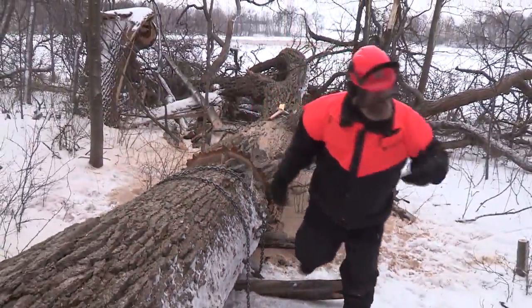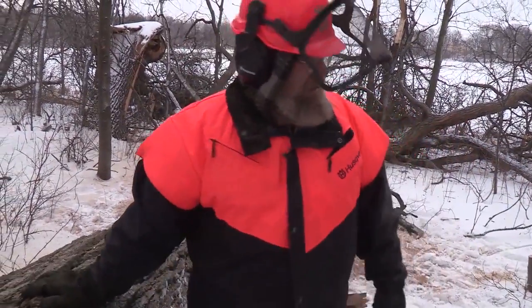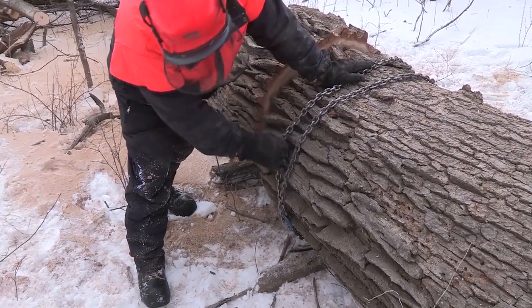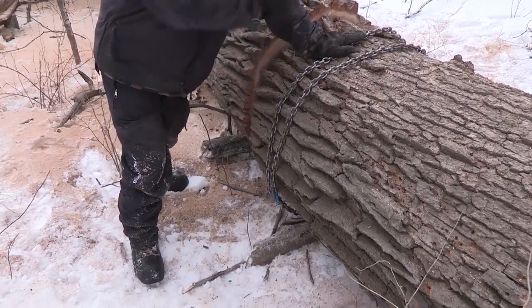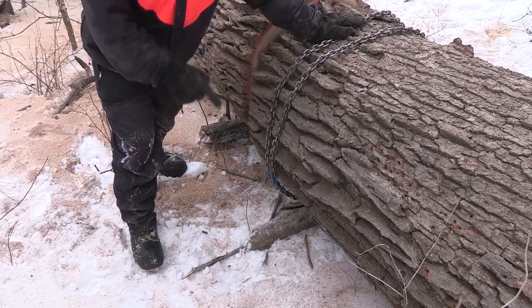They have an attitude about pulling, and when they're facing me, watching me work, they tend to be more content and will hold for me. I've got my chain set here. I always put my slip hook on the log. It chokes the log. And if I need an extension with another chain, I've got the grab hook on the other end to do that.